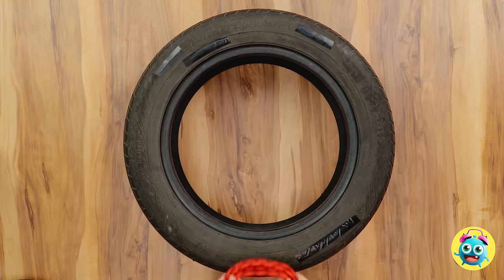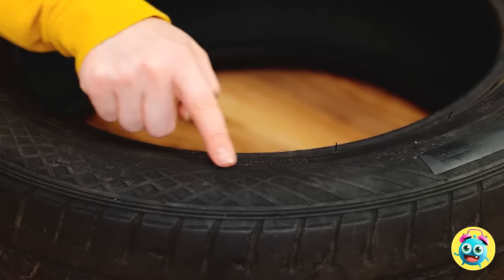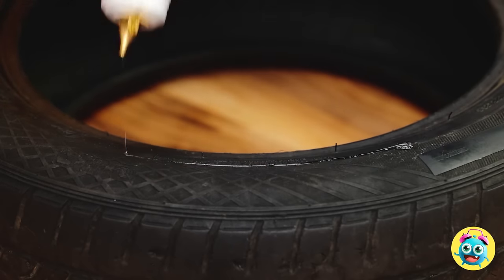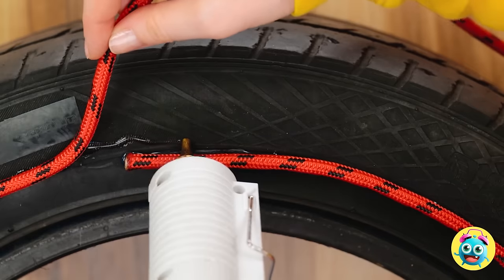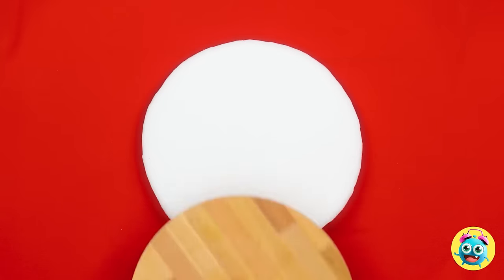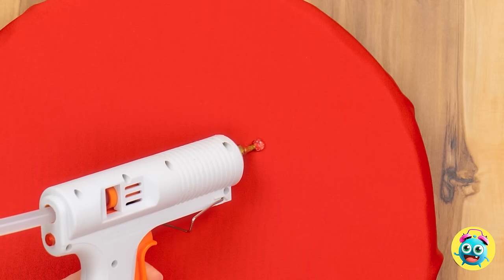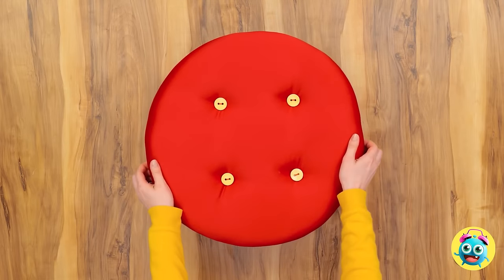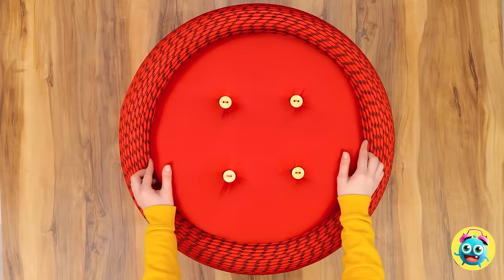Place the tire on a flat surface. We're gonna attach rope all the way around. So start by applying glue to the tire. Then press on the rope. Do this all the way around until the tire is covered. Next, place a round cushion on some fabric. Put a piece of wood on top of the cushion. Fold the fabric over the cushion. Place a small amount of glue onto the cushion. And stick on a button. Put the cushion into the center of the tire and glue into place.